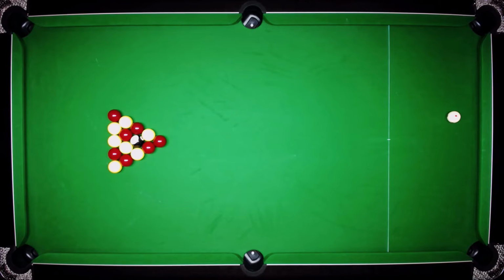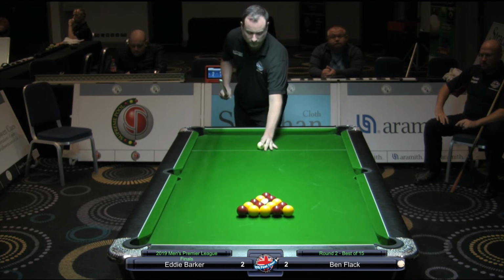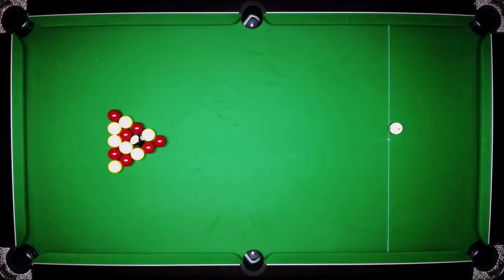Just joining us, you're watching live coverage of Event 5 of the 2019 EPA Pool Tour. This is the Men's Premier League match between Eddie Barker and Ben Flack. It's Ben Flack who won the last frame, so we'll be breaking off in this frame 5.